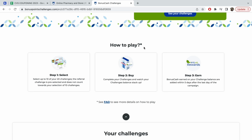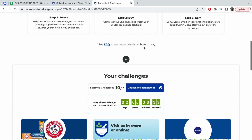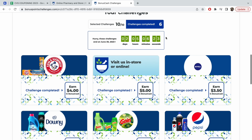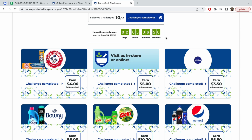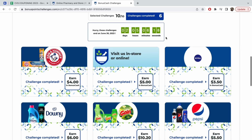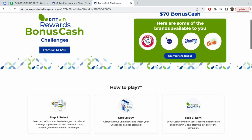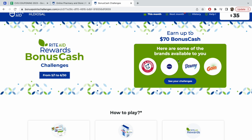You will just read through it if you're new, and just try to understand what's going on, but it's pretty basic, you guys. So right now, we only have 2 days left to complete the 10 challenges. I already completed 6 challenges so far. I will try to complete the other 4 today or tomorrow, or possibly Friday. So then I will earn a total of $70 right here.